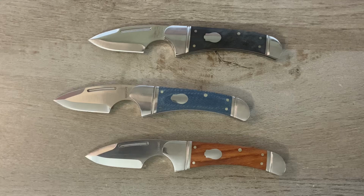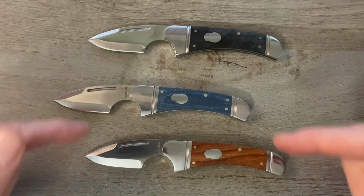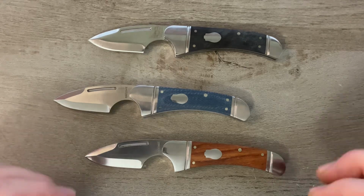So there you go, boys and girls. That is the Rosecraft Blades Zambezi. We've got 2 new variants that are dropping this Thursday.